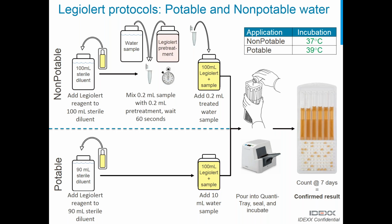You would take an equivalent amount of your water sample and treat it with the same volume of the pre-treatment reagent which we provide, and that would be treated for a minute, and then that would go directly into the sample. Now, it looks like there's 0.2 mils that goes into the sample, but actually you're mixing it 1 to 2, so it's effectively 0.1 mil of the original sample.